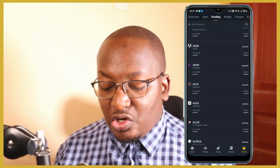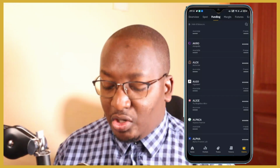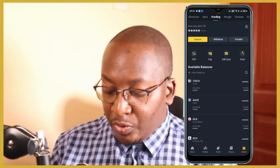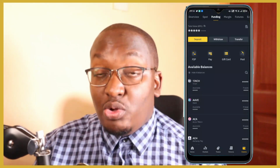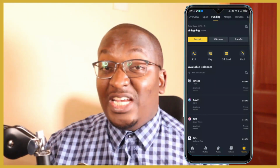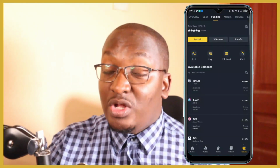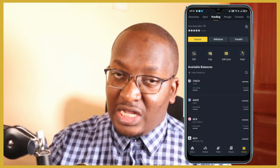Under available balances, it will show us all the coins that we have bought, but since we haven't done that, that is not yet relevant. So what we will do is click on P2P. P2P stands for peer to peer. That means that there are people on the platform who will be buying when you want to sell and who will be selling when you want to buy.